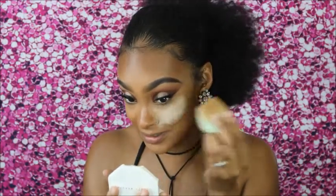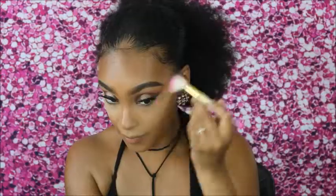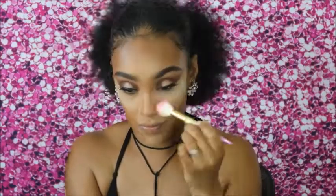I'm gonna take the sponge again. I'm gonna take one of these flat edges, just press it into the powder. This powder is messy AF. I don't know why, it's just going everywhere. Makeup is a really messy thing, man. It really is. I can't set with that sponge. That sponge is way too big. So running it, as you can see, underneath the contour.